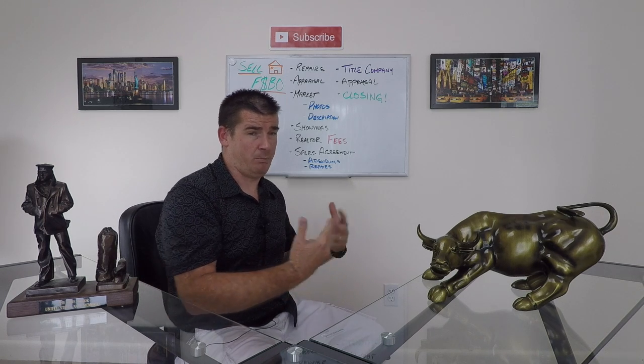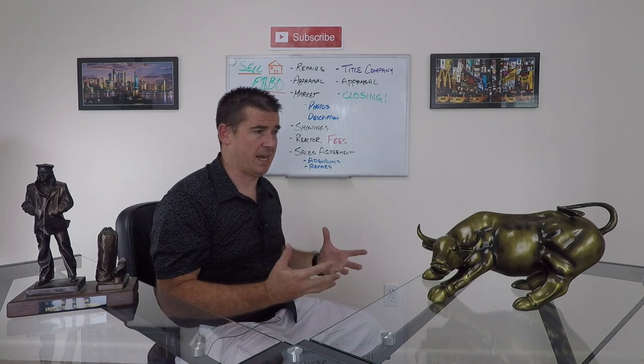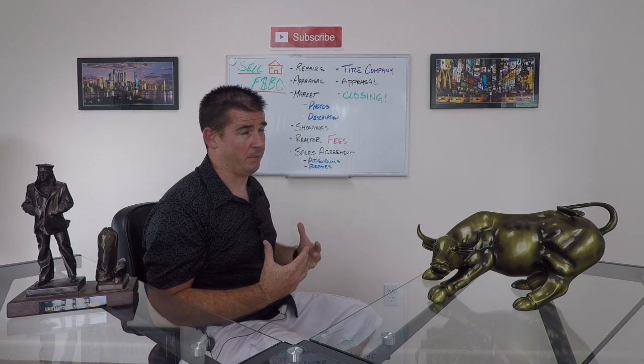So in preparation for offering your house to the market, you certainly want to go through the house and make sure it's prepared, and that's going to help you show it. It's going to help when you take your photos, and it's going to help with step number 2 when you actually have the appraisal come in, all right?